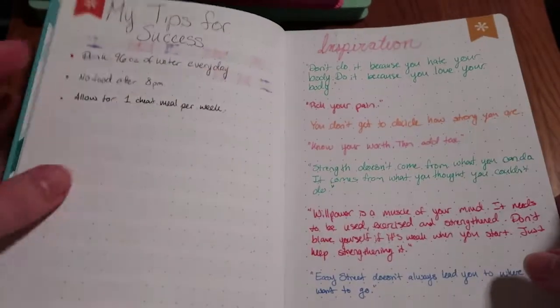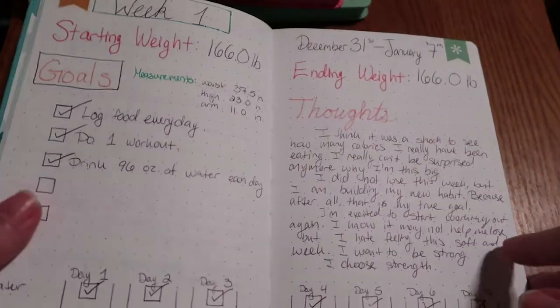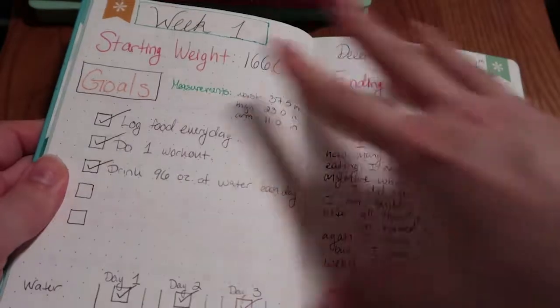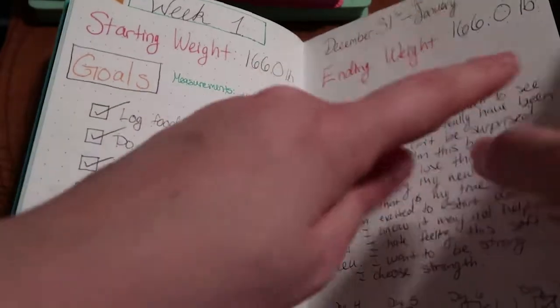And then I have some inspirational quotes that I like that I can turn to when I'm having a rougher time. And finally, this is where I really break it down into weeks. So at first I was gonna do just like a whole spread, but then I realized that would be my entire journal. And this is where I just put goals for the week, my starting weight, ending weight.